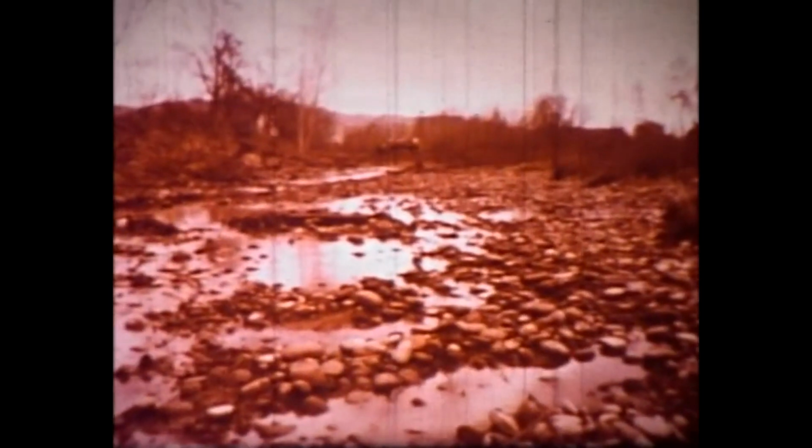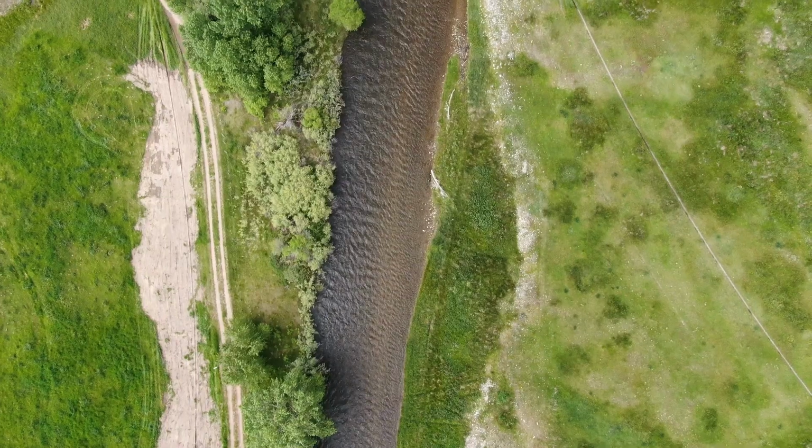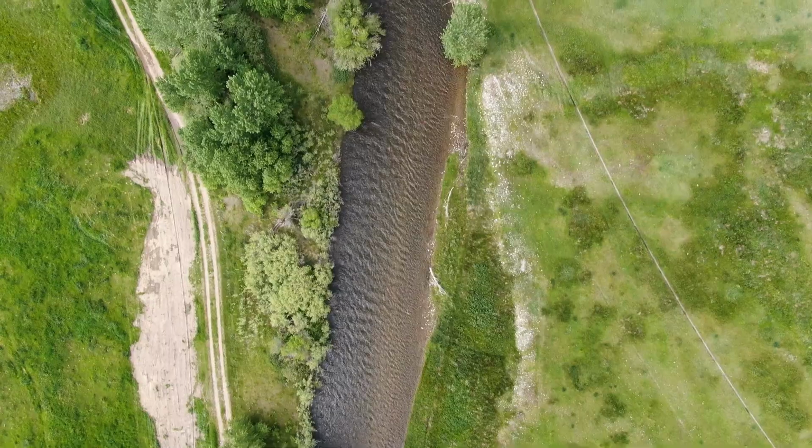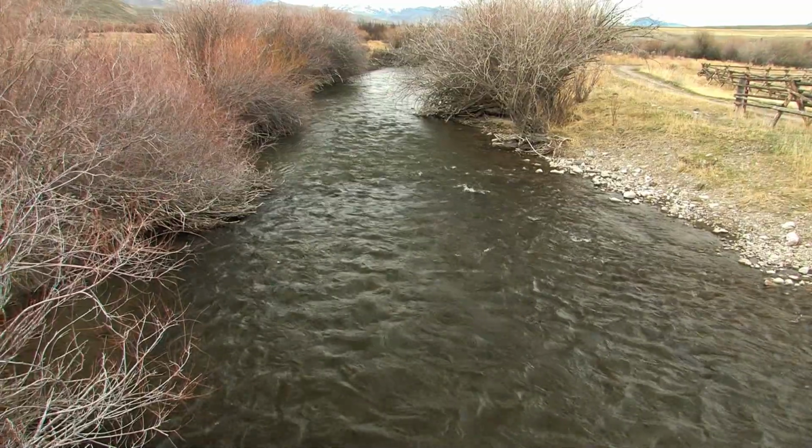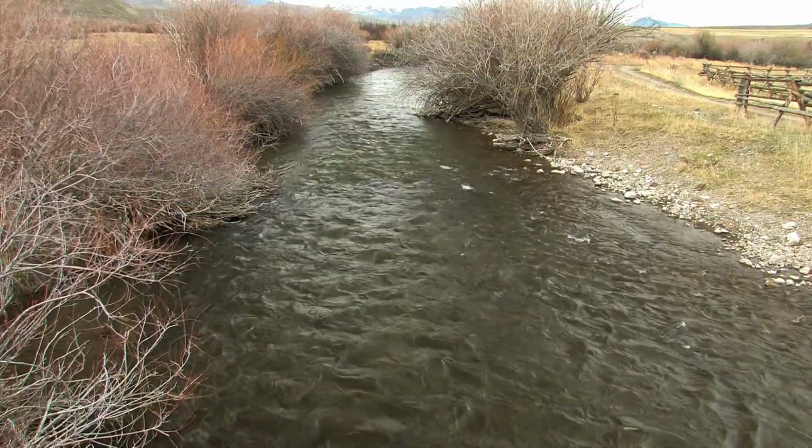A lot of these tributaries that our salmon and steelhead return to have been negatively impacted by land use, things like timber harvest, road building, agriculture. And that's one of, again, many limiting factors here in the basin. Some others are flow, riparian condition, and we're trying to address all of those. So this is ultimately trying to make fish habitat better.